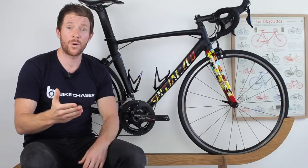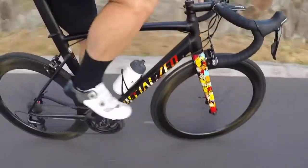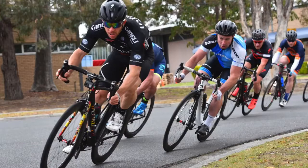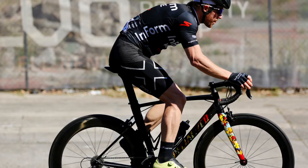Ultimately though, I think the Shimano 105 group set is a great group set. I've got it here on my own personal bike. And if you're into road cycling, want to beat your mates around the block or even race, 105 is just fine. I race with it myself, and while I wouldn't want to go anything less, it's reliable, the shifting is punchy enough for racing, and the street cred is not bad with 105.